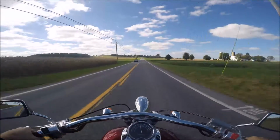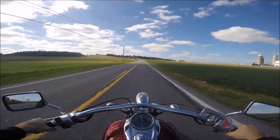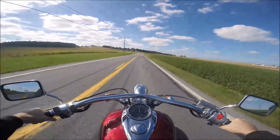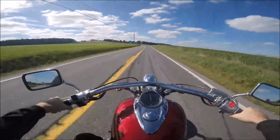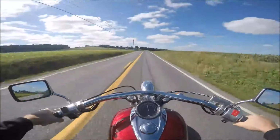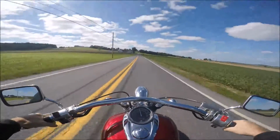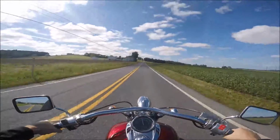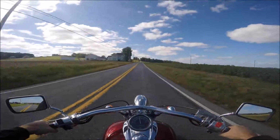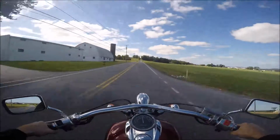Yeah, it's a fun bike. It's comfortable. It's not comfortable like a touring bike, but I like the ergonomics of it. I like the position. My legs are about a 45-degree angle, and I like where my handlebars are, and it's definitely cool looking. It's got a great sound. These are aftermarket pipes. It's got a real good sound.